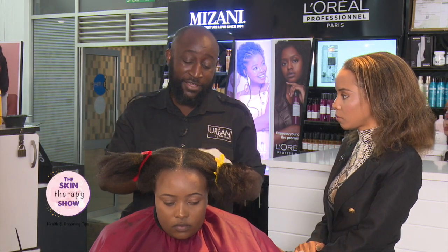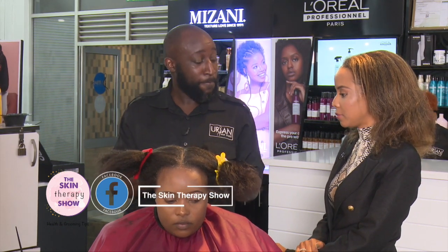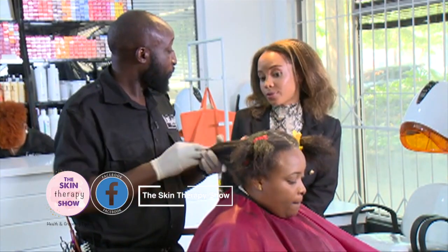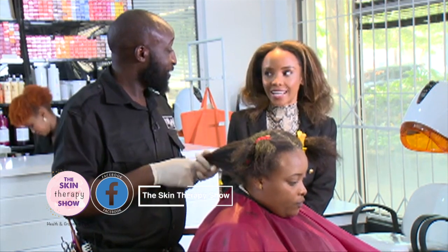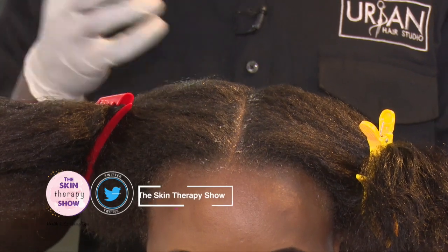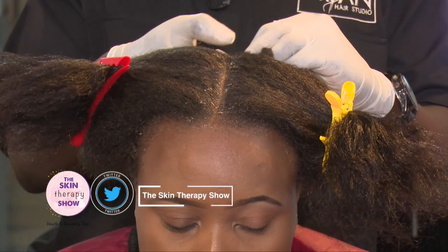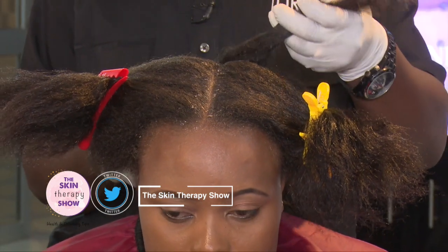So we texlax the hair to make it easy for easy management. Maybe you could tell us a little bit, for those of us who don't know, is texlaxing the same as texturizing? Texlaxing is the same as texturizing, though texturizing is just reducing the hair curl pattern up to like 40 or 50%.